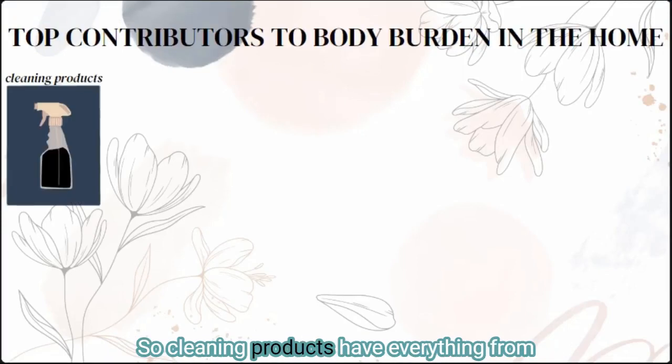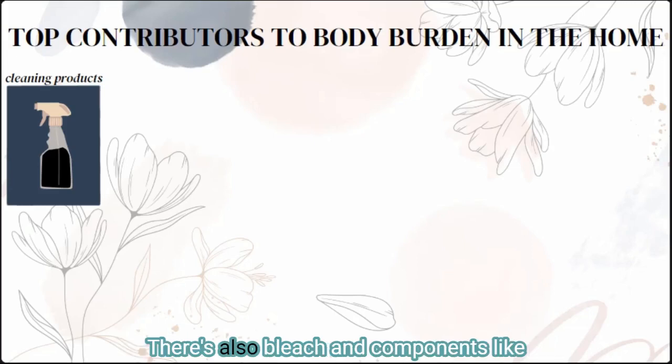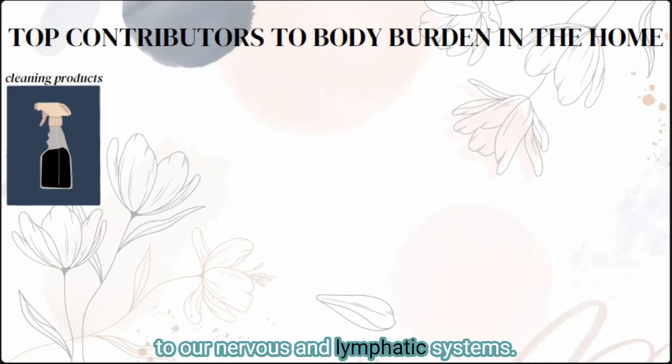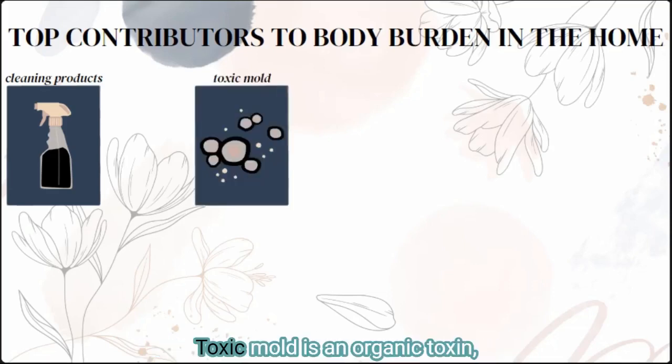So cleaning products have everything from harsh solvents intended to clean to synthetic fragrances that actually mask the solvent smell. There's also bleach and components like phosphates that can cause long-term damage to our nervous and lymphatic systems. So you want to choose a healthy and plant-based product that you aren't being greenwashed by before you bring it into your home.